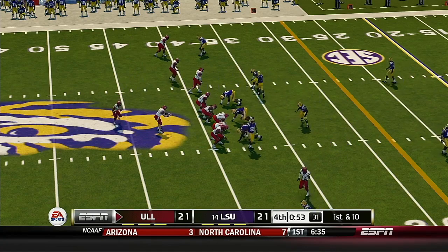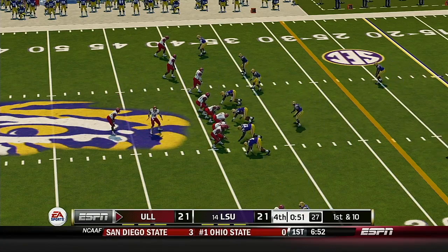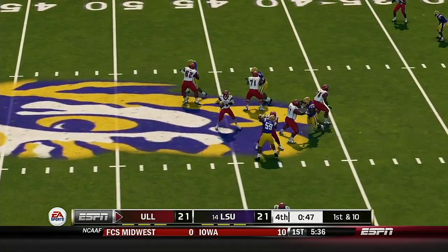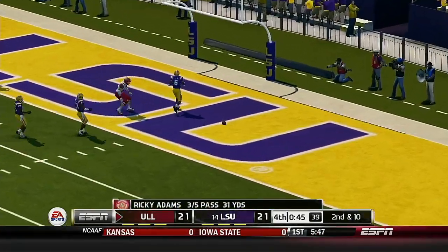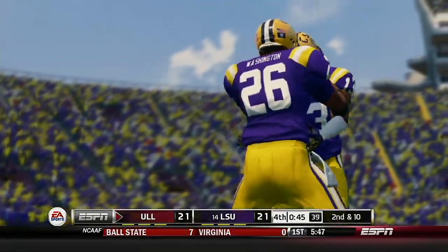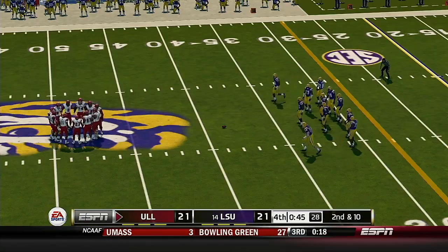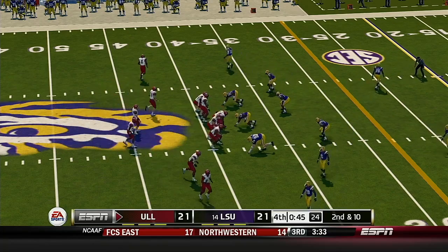Eagle! Set! Check, check! Box two! Going long. No, incomplete. Jackson's intended receiver on the play. That makes it second and 10. From the 39-yard line, it's second down.